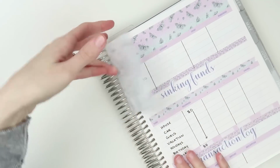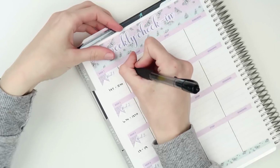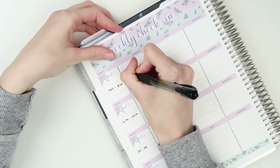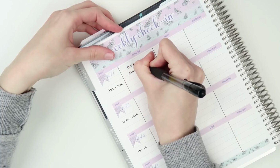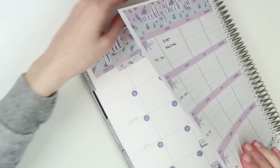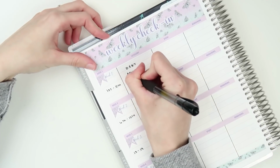Okay. So then my categories were debt, adulting, which could be like getting gas or groceries. I have one thing that's not gas or groceries, but I will explain that. Adulting, and then spending, regular just spending of the monies.